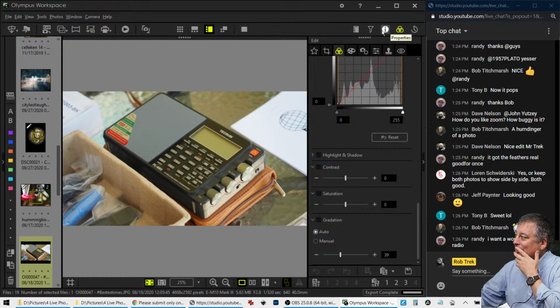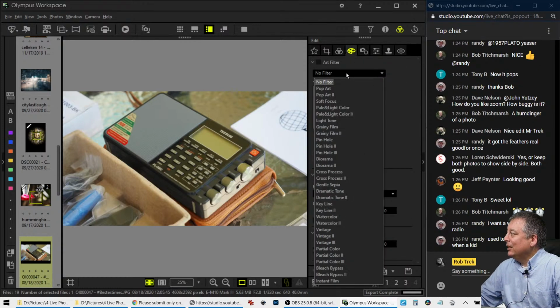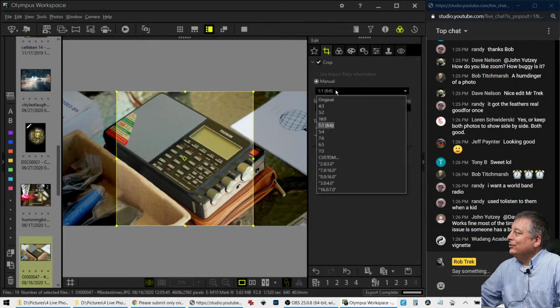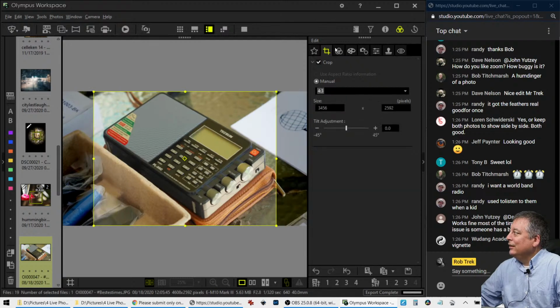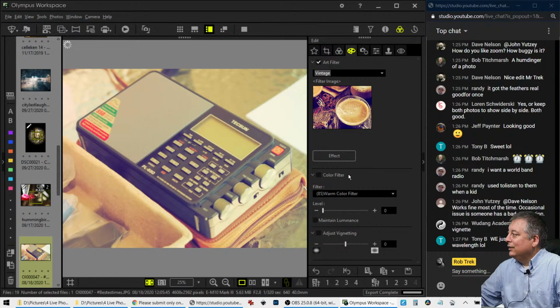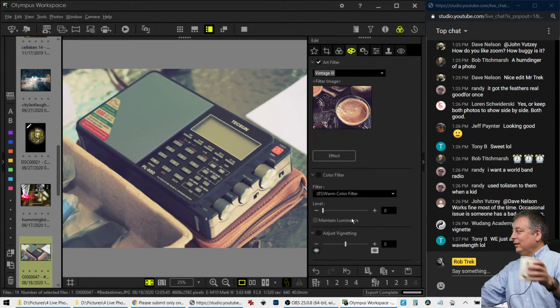All right, so let's do something. We have some colors here, but let's just do something kind of funky with it. I'm going to square crop it. Oh, it's too tight for a square crop, so we'll stay 4:3 then. And let's see, let's do a vintage filter. Let me see.